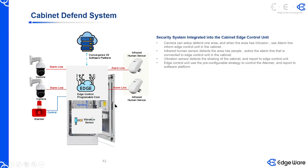Other things, with our technology we can add an infrared sensor, an alarm, and a camera. We can integrate all the systems into our edge control program core inside the cabinet. Okay, so we can put a vibration sensor here. The first defense system is the camera and the infrared human sensor. If they detect something, we will have some alarms and send them to our server. And the next level is the vibration sensor.